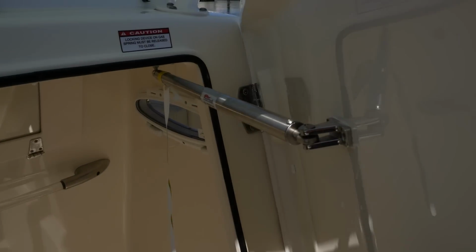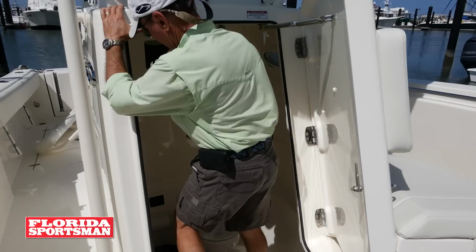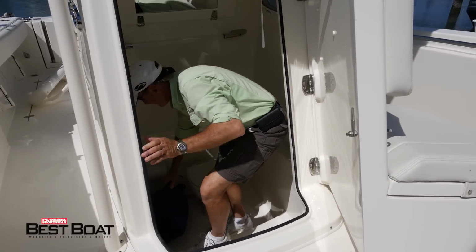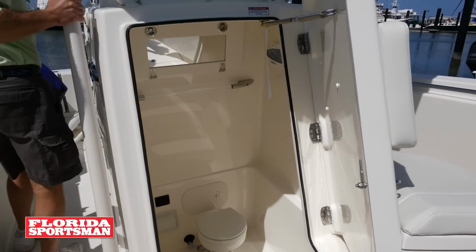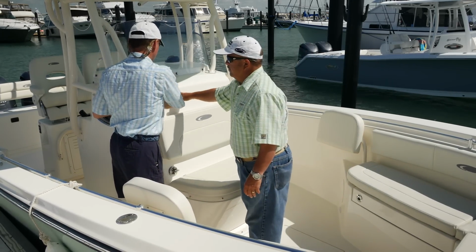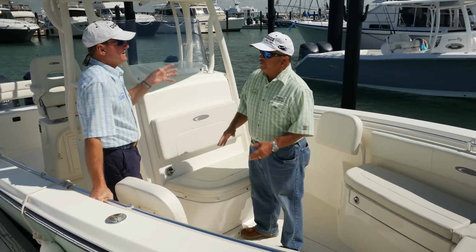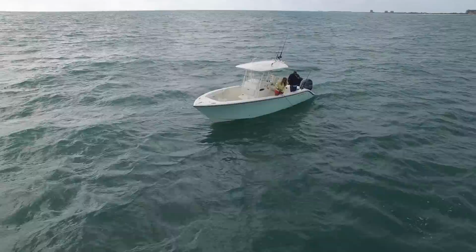Well, it's got a positive latch that holds it open. So let's say we're in rough conditions. Boat's pitching back and forth, you need to get inside the console. This is a safe way to do it. You open the door, it stays open, you can get all your gear handed out. The door's locked in place, but when you're ready to close it, you pull the release, and now it shuts. It's just an easy way to get in and out of the console, and it's safe, especially if you get out there and it's rough.